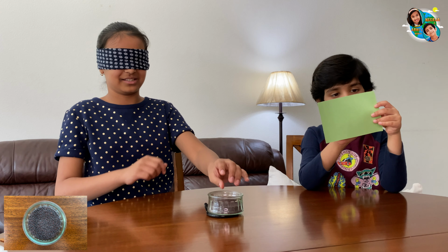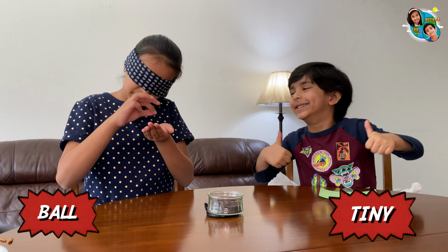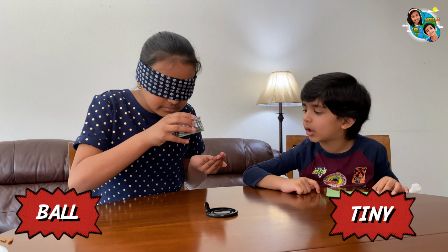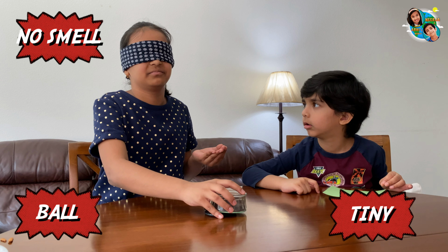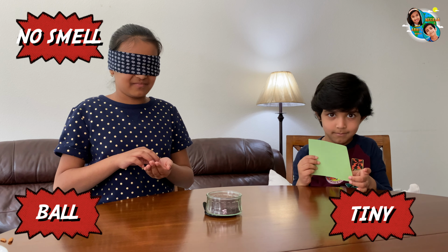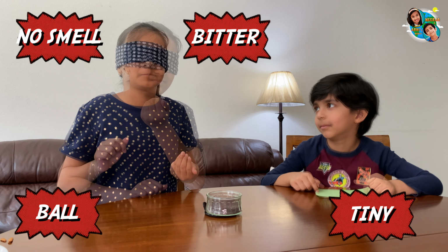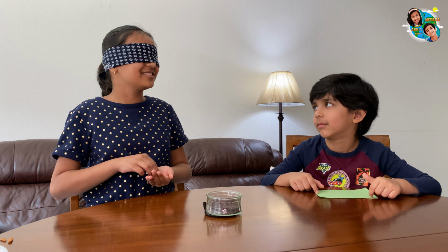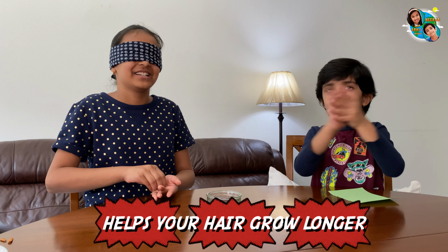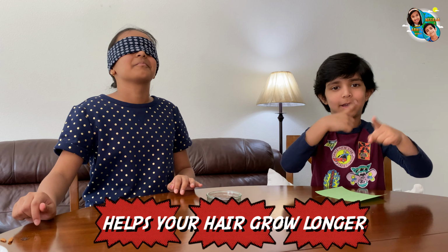Oh, it's tiny. It's balls again. Hold on, I'm gonna smell the whole thing. It doesn't really smell. I don't know, I'm gonna taste one. Oh, I got a little bitter taste, but I can't really taste it. They're so tiny. Are they mustard seeds? Yes, mustard seeds. It actually helped your hair grow, right? Four points. Okay, next one.